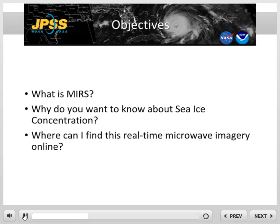Knowledge of sea ice concentration is valuable for shipping concerns, but also for weather prediction. Solid ice on water reduces sensible and latent heat fluxes, and that can affect the weather.